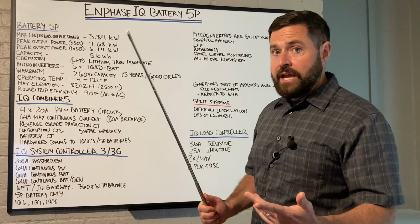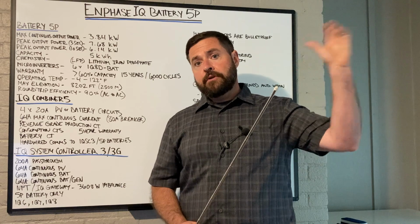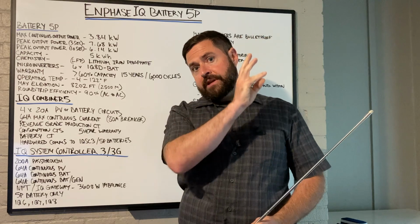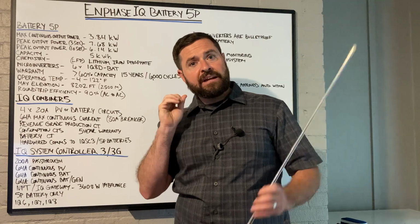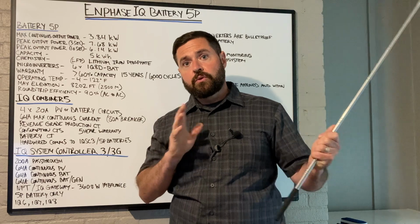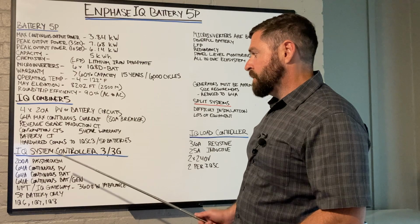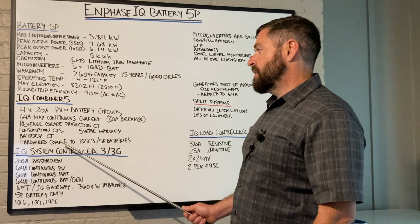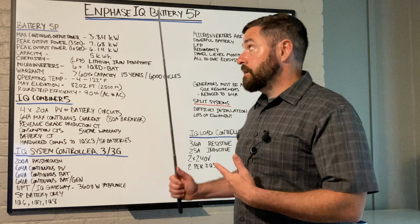Now the IQ gateway or Envoy is what takes that power line communications from the microinverters on the roof. They send a high frequency signal down through the PV branch circuits. It gets picked up by your IQ gateway, and that's kind of how they communicate with the micros on the roof and tells them what to do and what's going on. Then your IQ gateway communicates with that IQ system controller and the batteries through hardwired communications. And that is a new feature in this ecosystem.